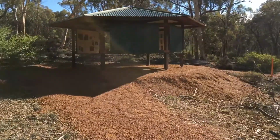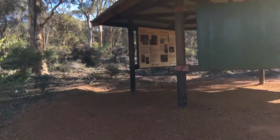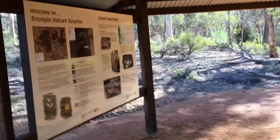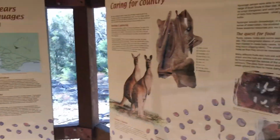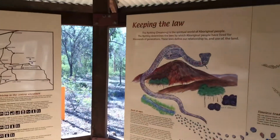Interesting to see what this is going to be like on a computer. I don't know if I'll be able to stabilise it, but it's only a mobile phone doing this. I'll take photos of these and put them up for you. Luckily, I didn't see any of these today.